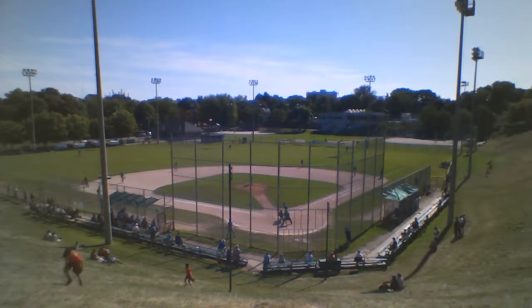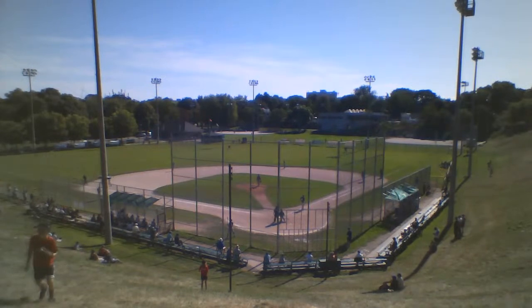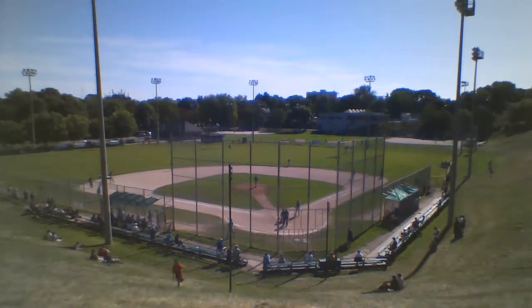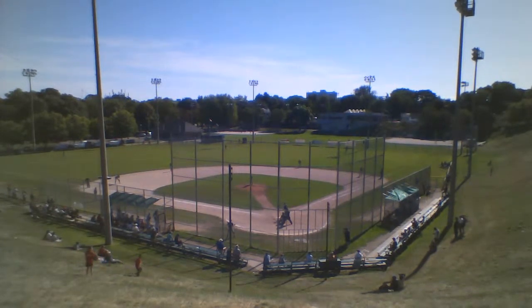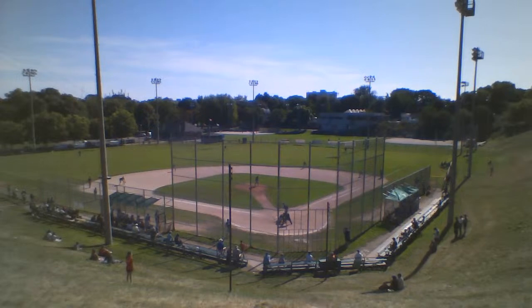2-2 the count to Santos. Pitch swung on, hit down the line, foul ball. That was probably the closest ball I had a chance to make a play on. Zach Cameron, 2-2 count. Santos just trying to get on base. The pitch. Low in the dirt, full count.